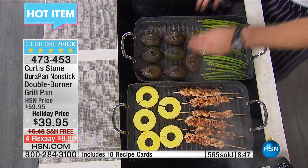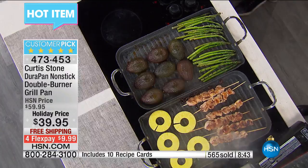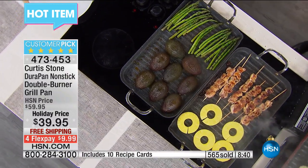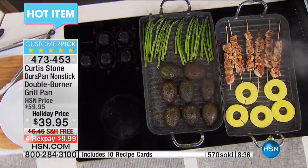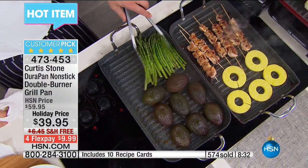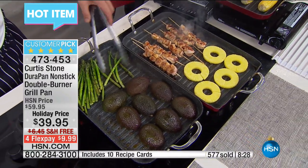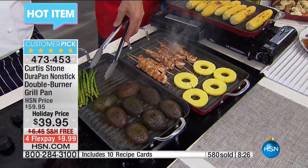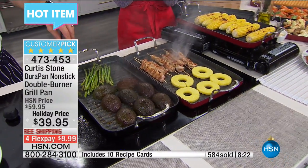I just purchased another set for her, and two of your multi-purpose pans. They're just excellent. I'm a professional cook, and I've tried several different types of cookware, and none of them come up to the standard. Even heat distribution, I just love it.